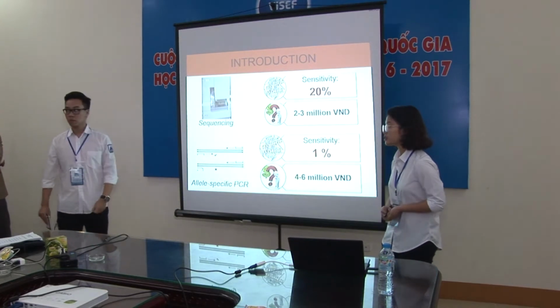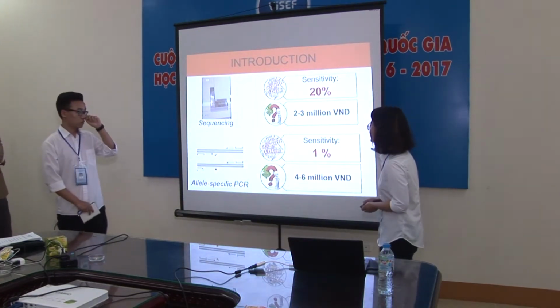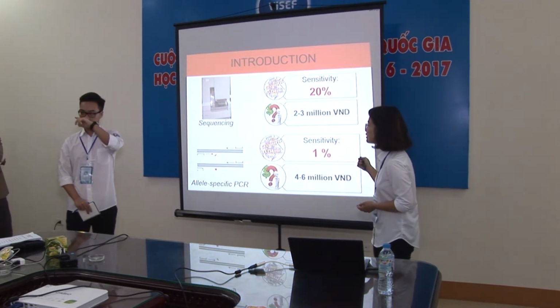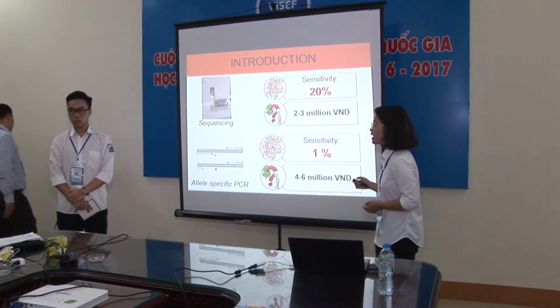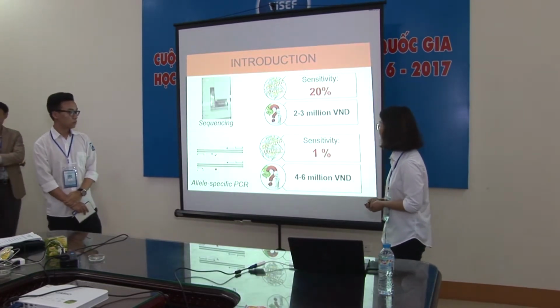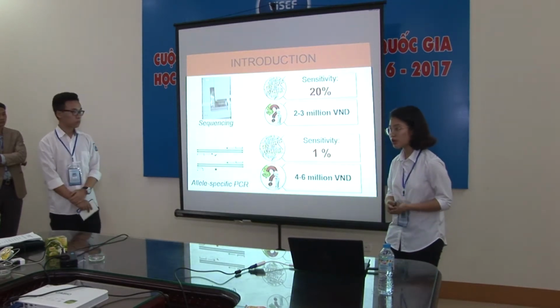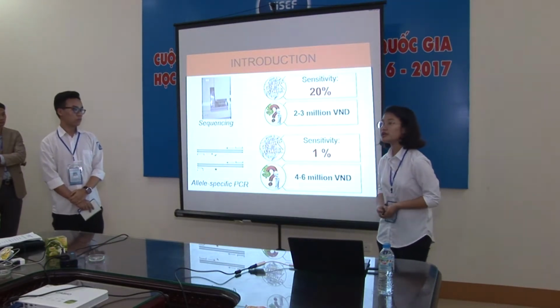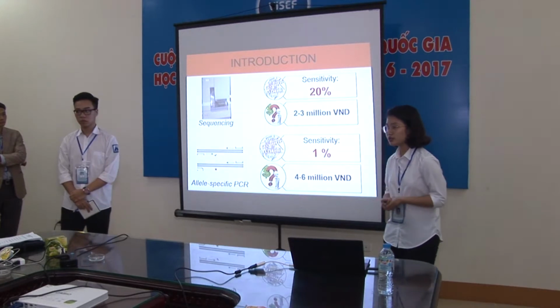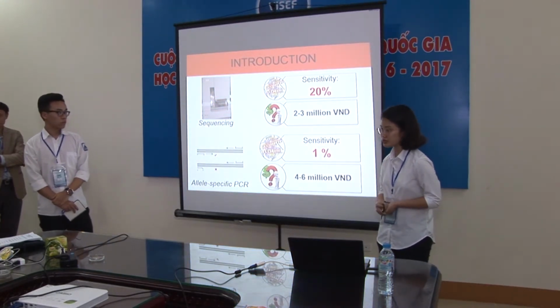However, current technology based on DNA templates, such as the sequencing technology and the allele-specific PCR, has inadequate sensitivity, with the greatest sensitivity of only 1%, which can easily miss patients with low mutation frequency. Therefore, there is a need to develop a new technology with better sensitivity in order not to miss out patients.